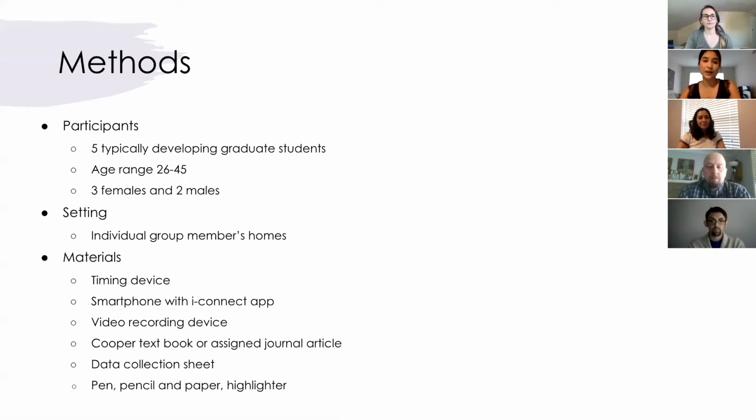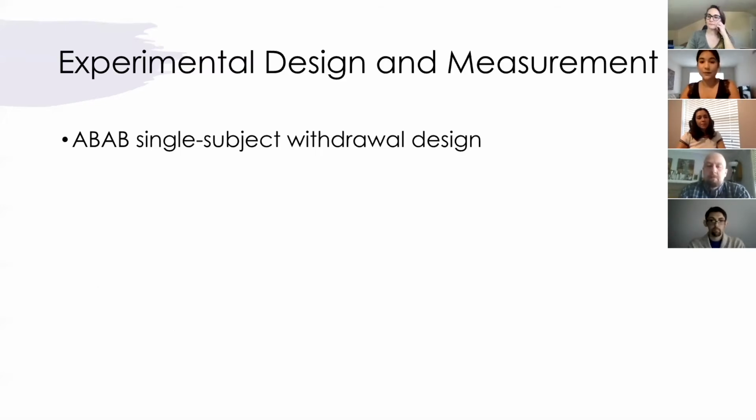For the observers, they needed a data collection sheet and a pencil or paper. They also needed an interval timer set to 10 seconds on their smartphone that would signal when the interval was done so that they could collect the data. The experimental design for our study was an AB-AB single subject withdrawal design.